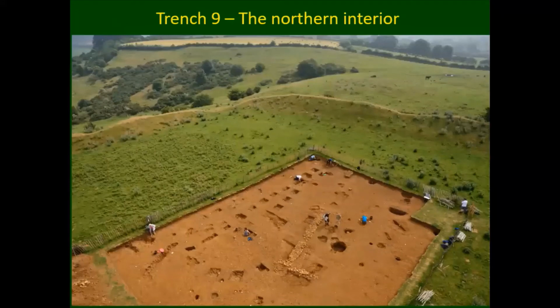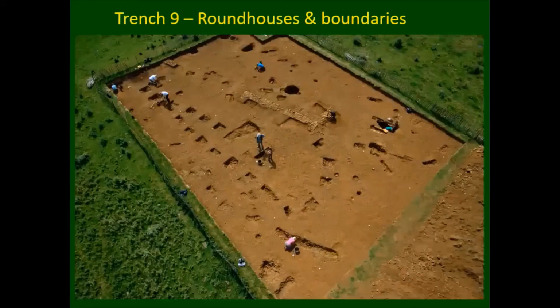There was quite a busy response from the geophysics there, and when we targeted that, we found that there was a lot of overlapping roundhouses. They seem to be quite late in the sequence as well. They're late Iron Age, so sort of going forward into the 1st century BC, whereas the ones we've just looked at are more Middle Iron Age, sort of 3rd, 4th century BC.